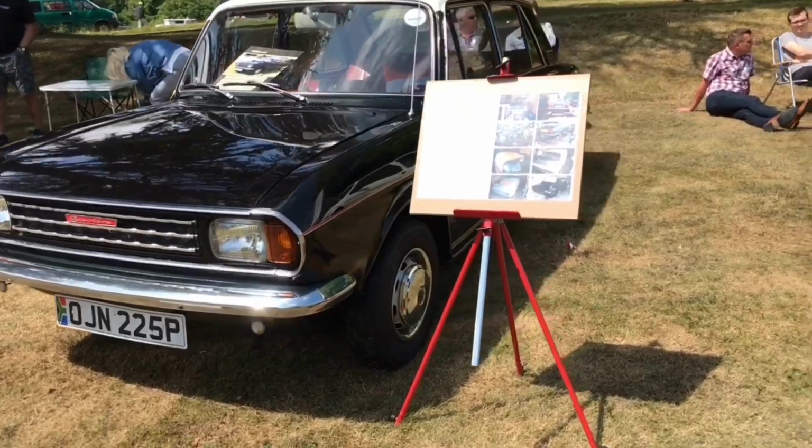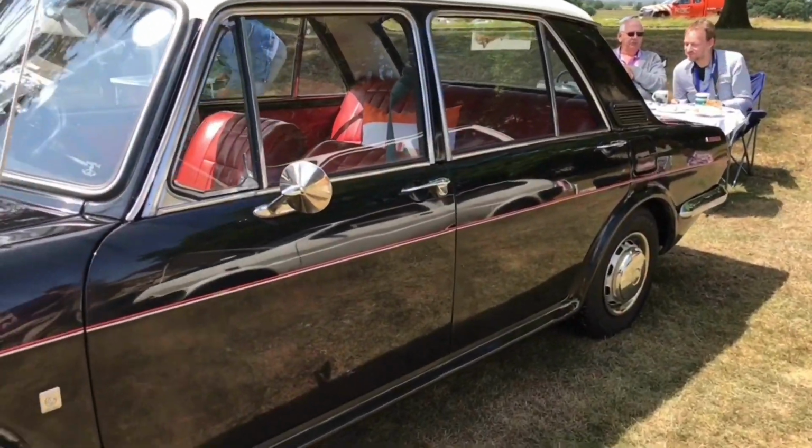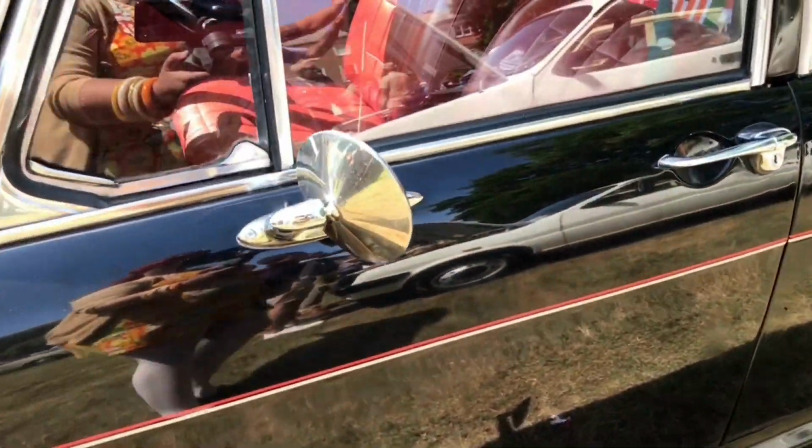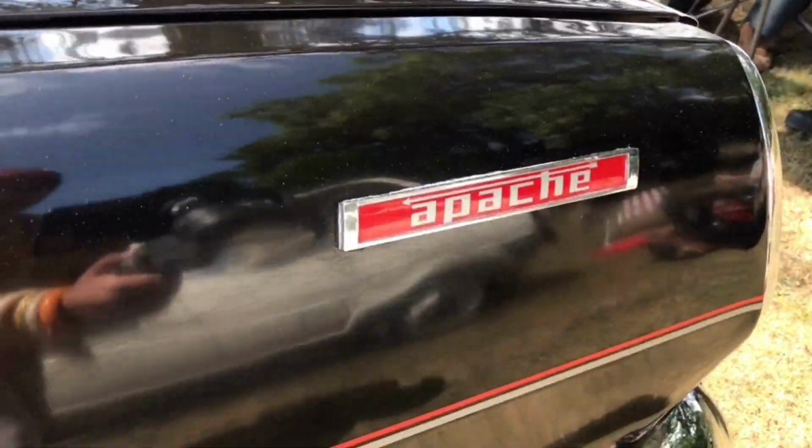I mean, what an exciting car to see at a show, because I've never seen one in real life before, and when people have mentioned them in YouTube comments, I've had to look them up online. So probably this was the most exciting car I've seen today, and I'm so very glad that it's here.